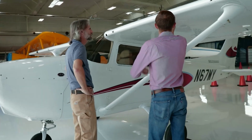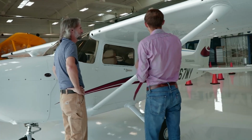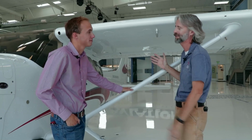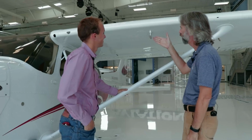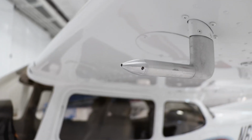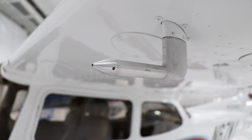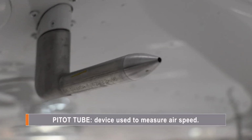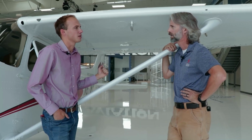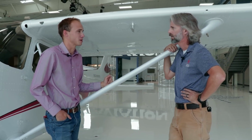All right, so Brooks, I know that this thing has got a wingspan of like 32 feet or something. 36. Like 36 feet, see? 36 feet. That's why you're the expert. But what is this doohickey? So this thing here is something that you are going to see on almost every single airplane that has ever been produced. It's what's called a pitot tube. And what this does is give the pilot an accurate indication of airspeed. So that's how fast the airplane is moving through the air.